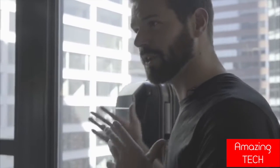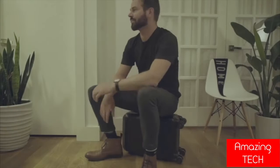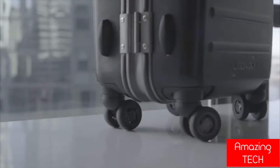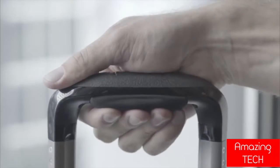The suitcase is manufactured with an aluminum frame and a hard case PC shell. You can stand on it, you can sit on it, you can roll on it, whatever you want. The wheels roll smoothly over every surface. The trolley handle's solid when you hold onto it, and it's got this soft, plush grip on the underside.